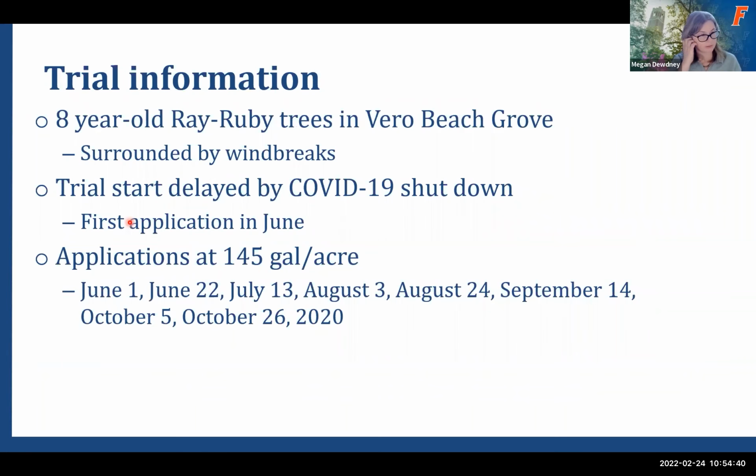I have a little bit of data to show. Unfortunately, I didn't get a chance to update some of this, but looking at some work on Ruby Red grapefruits in Vero, this block is surrounded by windbreaks to try and keep down the disease. The canker trial was started in 2020. It was delayed a little bit by the COVID shutdown, so the first application went out in June.